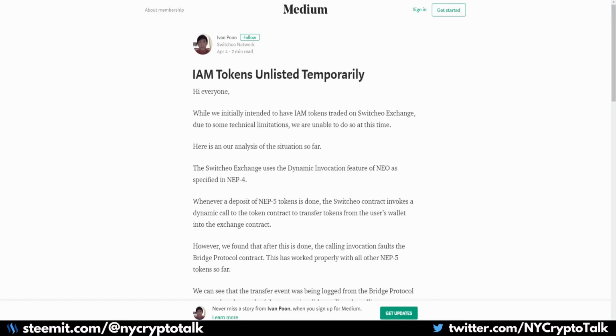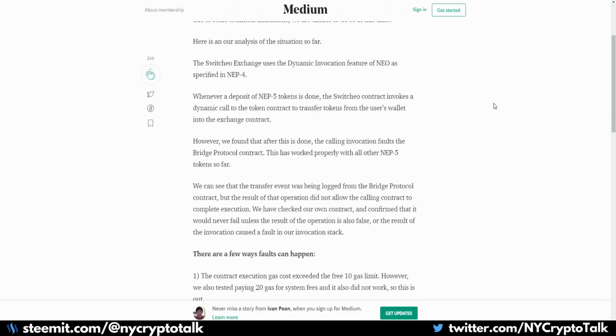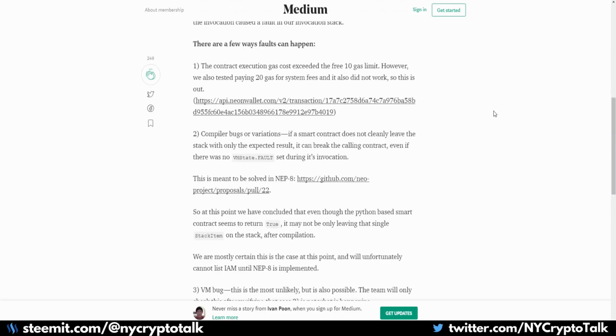It was delisted on Switch.io because it is an NEP8 token, and NEP8 tokens are not currently available on Switch.io. They have not integrated it yet, and once NEP8 is implemented, they should be able to get back onto the exchange. More information will probably come from Switch.io and Bridge Protocol, but once it's on Switch.io, I do expect the volume and the price to go higher. Hopefully it will get on CoinMarketCap soon.